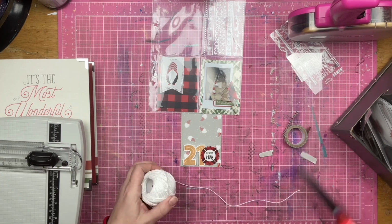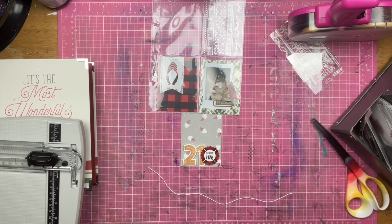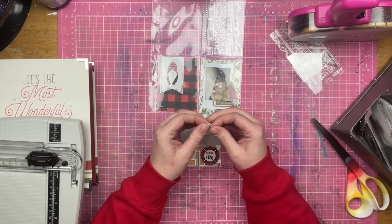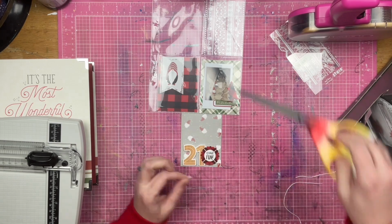I am going to put some vellum over top of the gnomes, because I figured that that would give me a place to journal. At least that's what I'm thinking I've done. It's been a hot minute. It's been a couple weeks since I finished this book, you guys. So I'm hoping that's what I'm doing, because that's what I'm thinking I would be doing in my head right now.